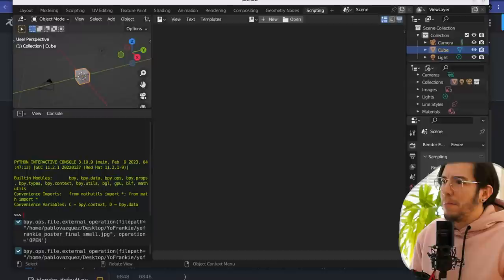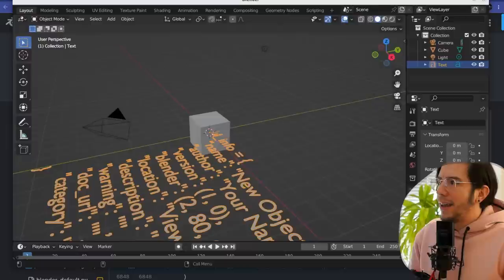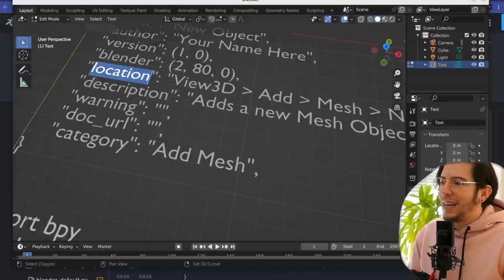Let's see. So if I do a template and then I convert this text to a 3D object, I can now, you're telling me I can double click. Nice. Double click to select text. Not triple click though. I wish.